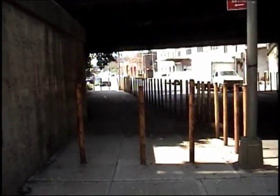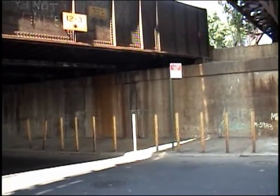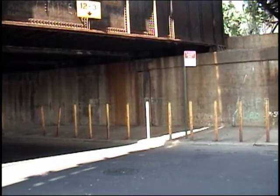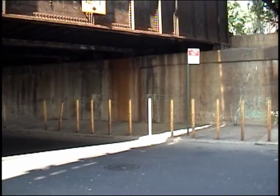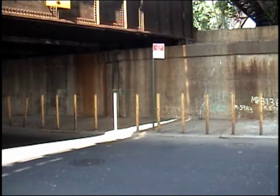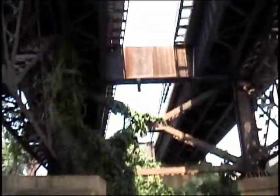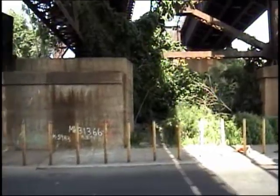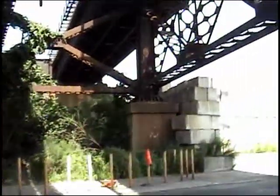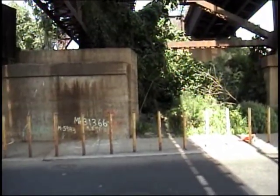We're looking westbound on East 132nd. This is where train tracks join. We have a spur that runs down the Harlem River. That spur has a lot of trash trains. We take garbage out over here. And looking up above, this is Amtrak. I think this is Amtrak. And it crosses East 132nd Street.